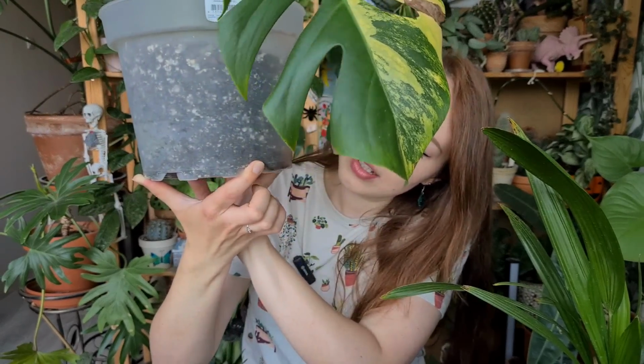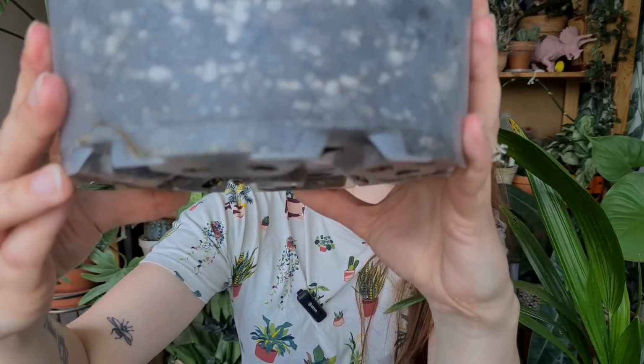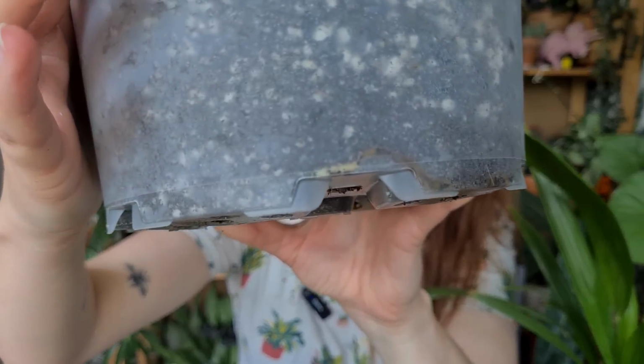It actually is growing so happily in the spot. I can see some tiny roots peeking from the side of the pot, like here, for example, right? So it's happy, and it makes me so happy that it's happy.